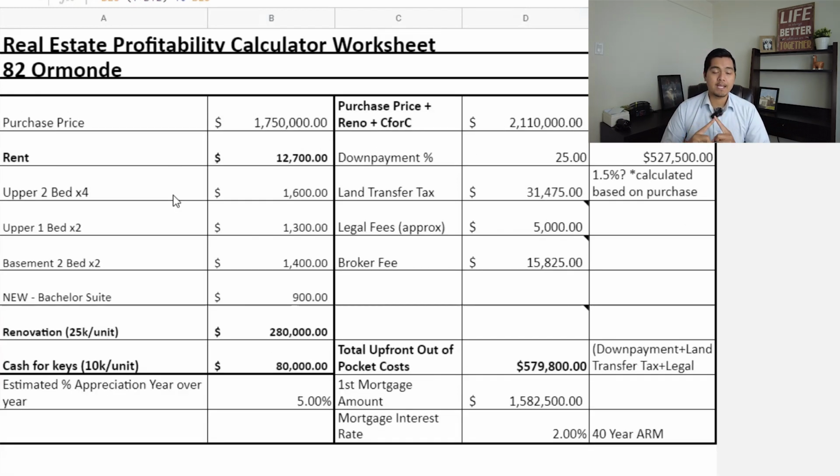Option A is we're going to do cash for keys for all 8 units that are currently rented. And our renovation budget is about $25,000 per unit. And I've put another $80,000 budget to create that bachelor unit. The big variable here that I'm not 100% sure of is the cost to move the electrical from the room it's in now over to the laundry room. And the reason I'm not sure about that is it's quite a bit of wiring, right? It's the electrical for the entire building.